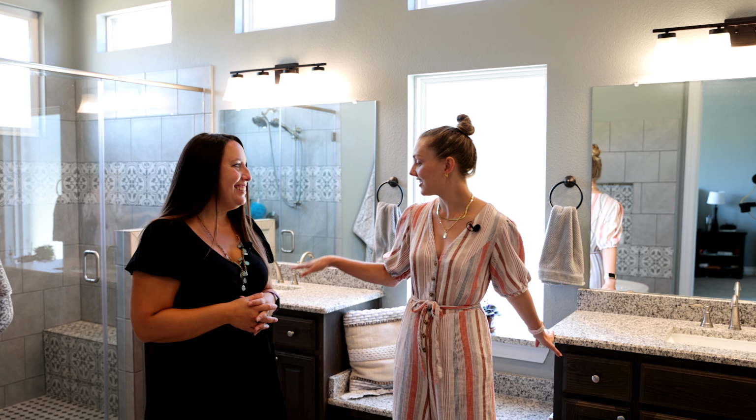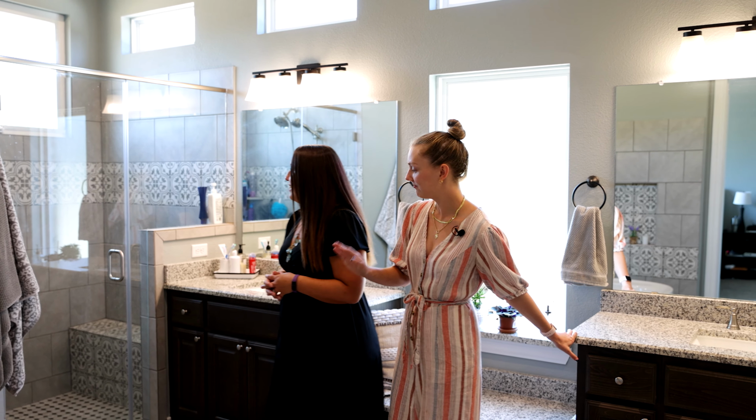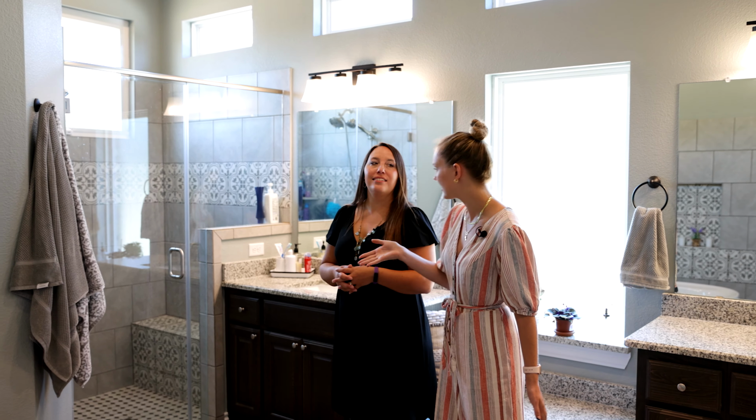Thank you. And then the shower is also beautiful. I think it's the same as the plan. Yes, we didn't make any changes to the shower. We love the fact that it had the built-in bench, it's got the shelves, and we kept the tile choices consistent with around the bathtub. So awesome. Well, should we go upstairs and check out the bonus room?